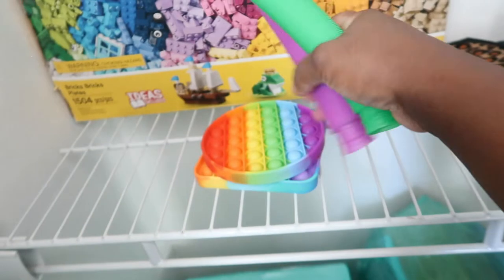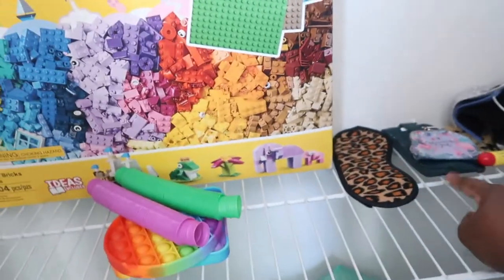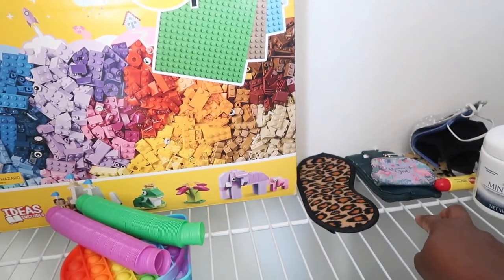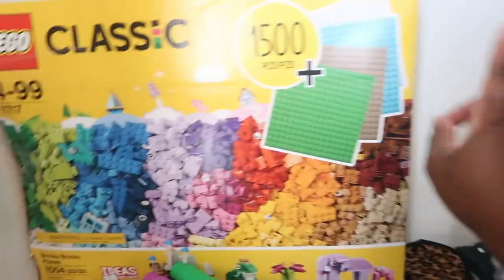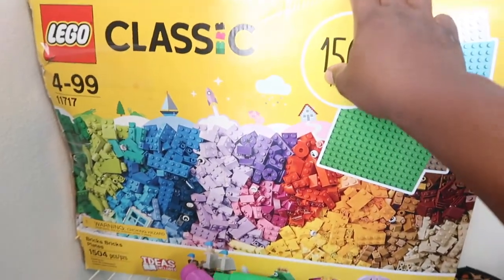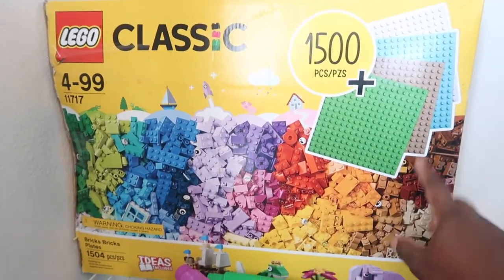I told her she can only keep out two poppets. So two bits and two poppets. Her other little stuff is going to go in her little bag when we get ready to go somewhere. I make her take a bag with us, so she has her money, her lip balm, her little eye sleeper, her mask right there. And then this could not fit in the box, so I'm going to put this with our games. So I'm going to have a box for games.